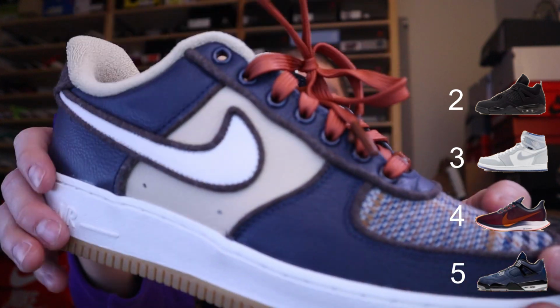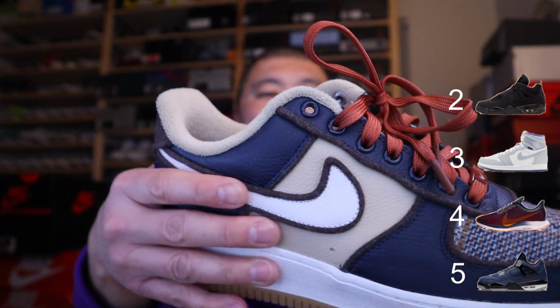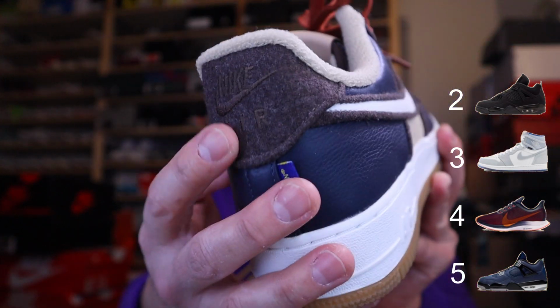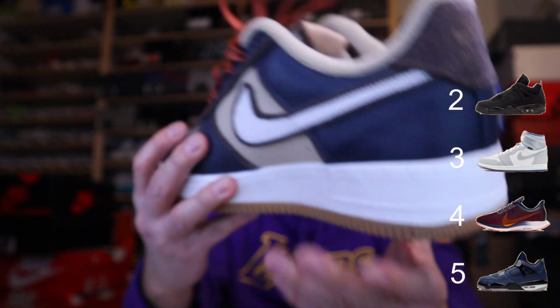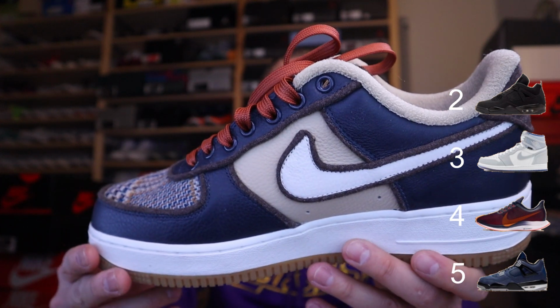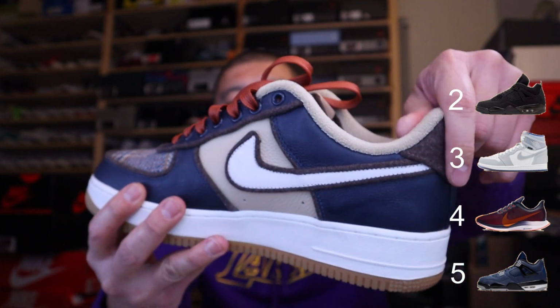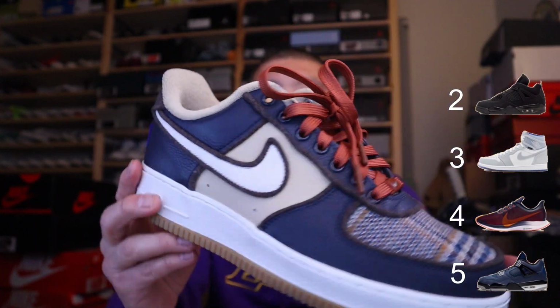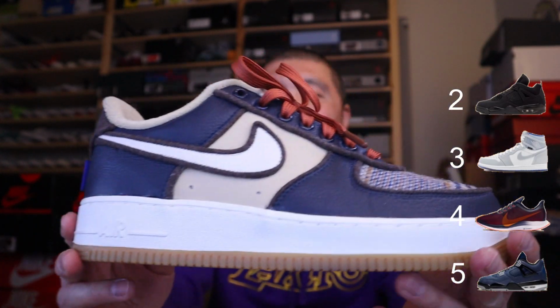I like the different materials that were used. It does have nice tumbled leather on the side right there. It does have wool in the back heel. And yeah, these are just super, super clean. I haven't even put them on because I just think they look so freaking beautiful. Don't want to get them dirty. Just like a piece of art for me.